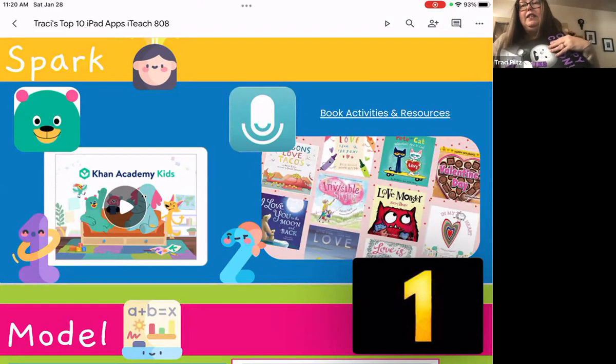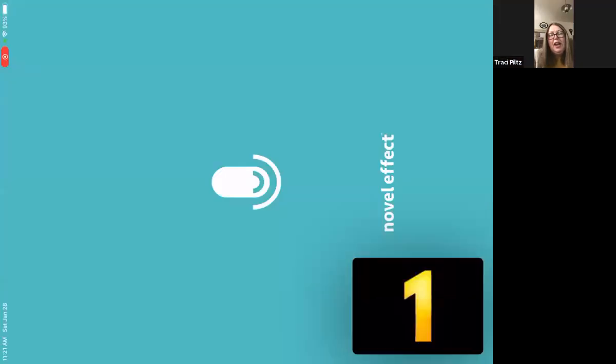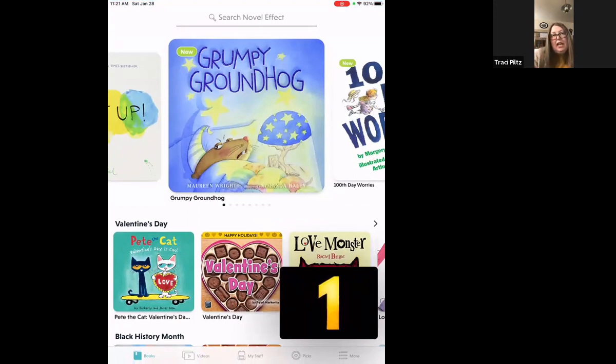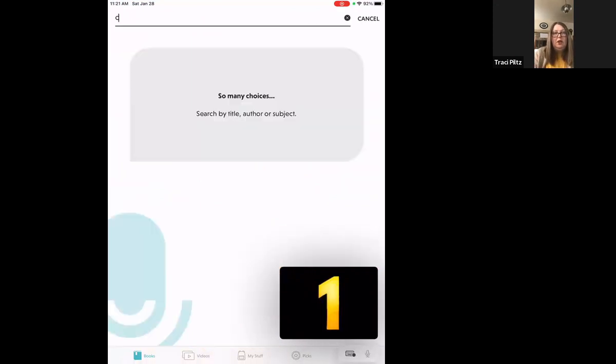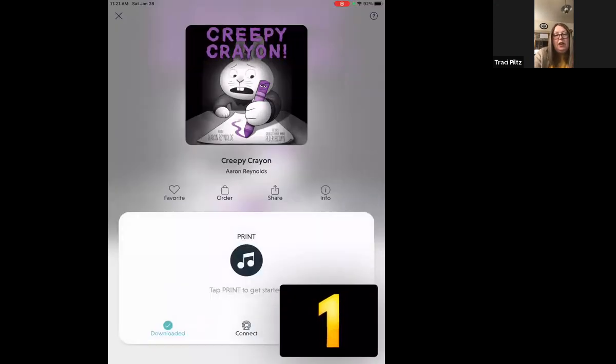So I'm still reading a physical book, but while I'm reading it, I'm going to open up this app. So I'm going to go ahead and do that right here. Flip it this way. I think it'll work a little bit better. A book that you're reading has to be in their Soundscape library in order for this to work. There's thousands of books in the library, but you do kind of have to do a search. So I'm going to put in Creepy Crayon. I see that it's here. So I'm going to tap it open. And then to get started, I just click on that button that says print.